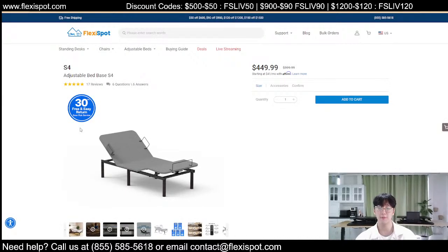So its original price is $599.99, but it's slashed to $449.99. And again, we have a 30-day free and easy return door pickup service.